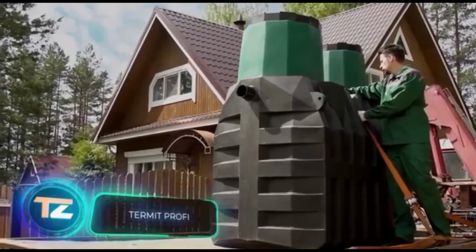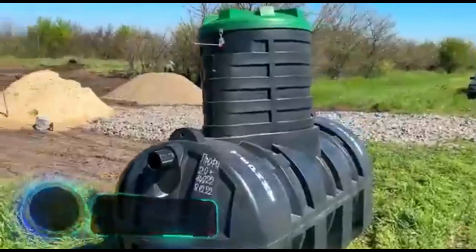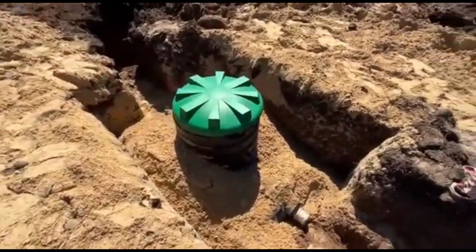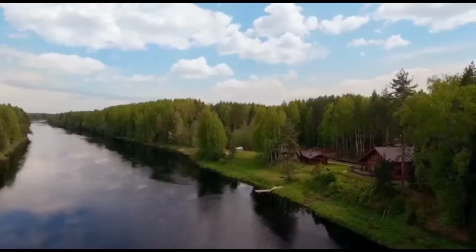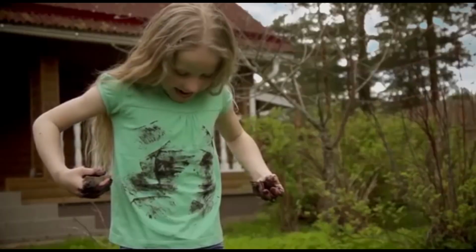There are two types of septic tanks available in the Termit Profi series: gravity and pressure distribution. Although it may appear to be a departure from drones, solar panels, and other technology, purchasing a septic tank is just as critical, if not more so. Wastewater treated by the Termite Pro system is odor-free, safe for the environment, and appropriate for ground absorption.